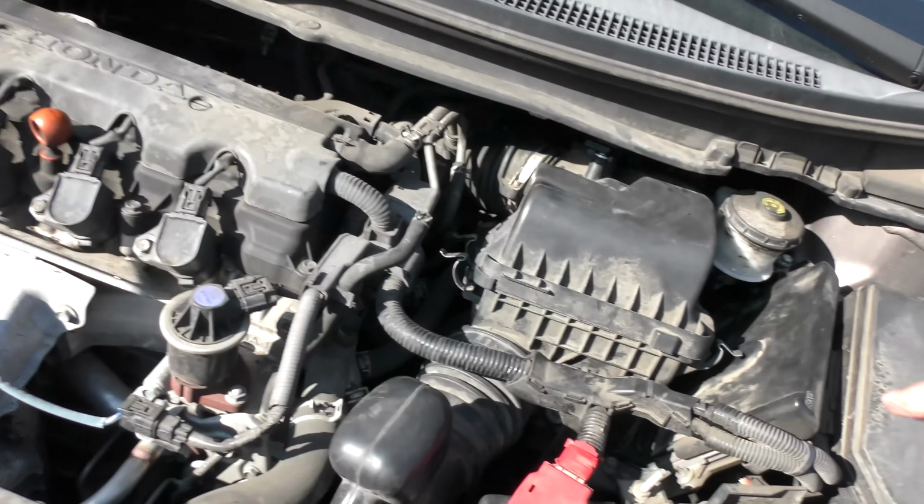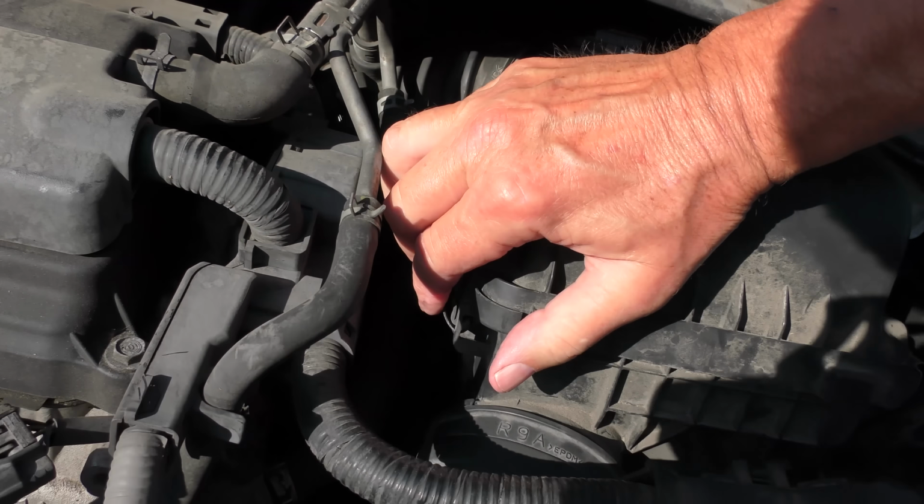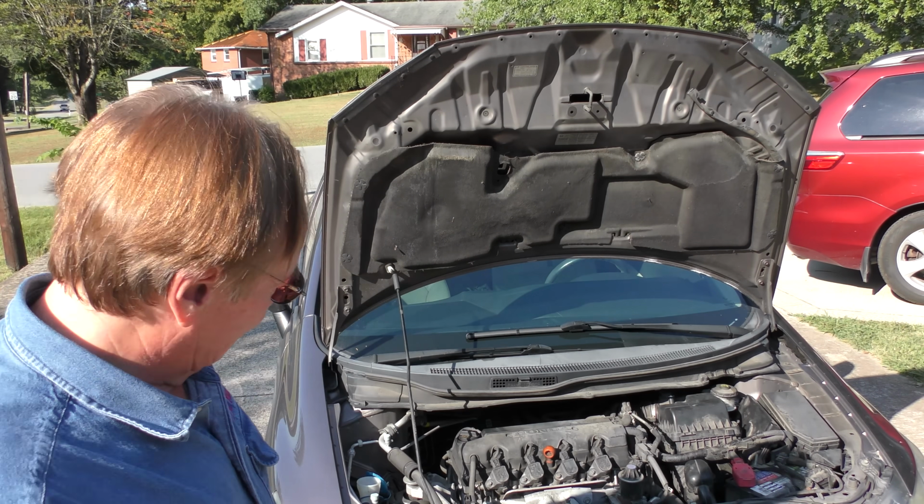Like you say, I start simple. We'll look at the air filter, but you can see it's clean as a whistle. So, it's not a clogged air filter. There's nothing obvious I can see wrong. There's nothing loose, nothing coming off.